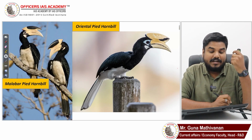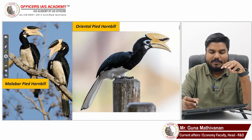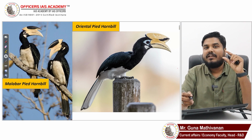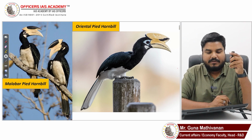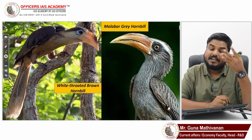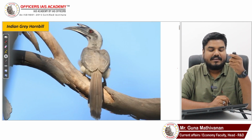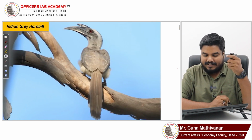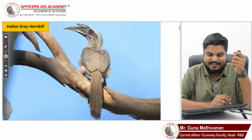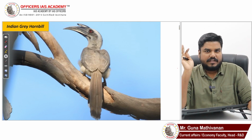Then Malabar pied hornbill, then Oriental pied hornbill. The Malabar pied and Oriental pied look somewhat similar, but the Oriental pied hornbill is smaller compared to the Malabar pied hornbill. Then the white-throated brown hornbill, then the Malabar grey hornbill. Then the last one, the Indian grey hornbill. Somehow it looks like a crow, but it still looks majestic. These are the 9 species found in India.